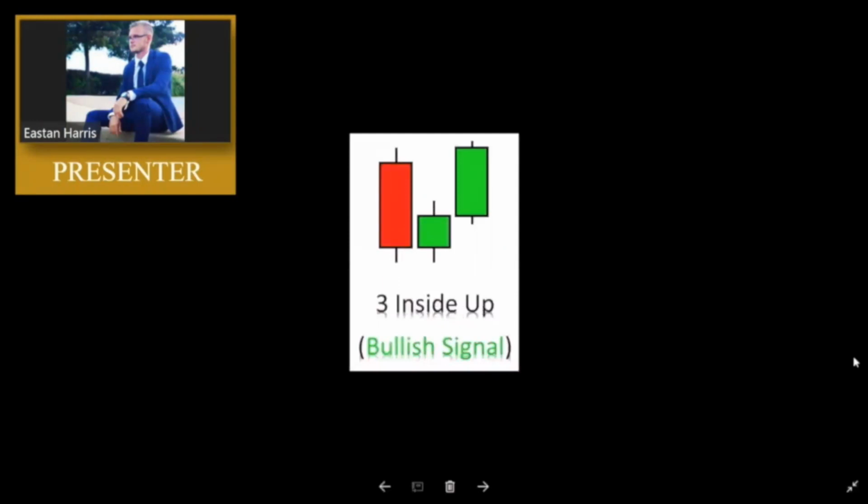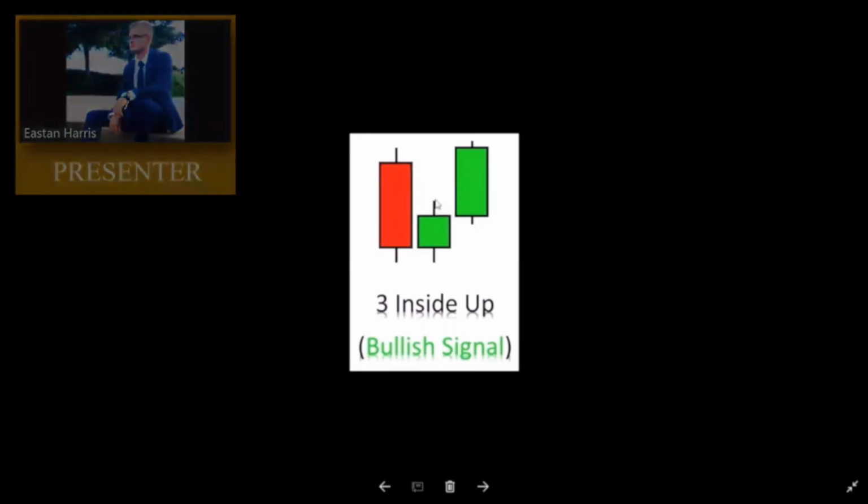Here's our 3 inside up formation. It's the same thing as the 3 inside down, it's just flipped. In this one we're going to start off with a bearish candlestick, and then the next green candlestick is going to close within the same parameters of the bearish candlestick body before it. And then our final bullish candlestick is going to take out the high of the original candlestick that started to form this formation. So this is the 3 inside up. Now let's take a look in the charts and look at a couple of examples.